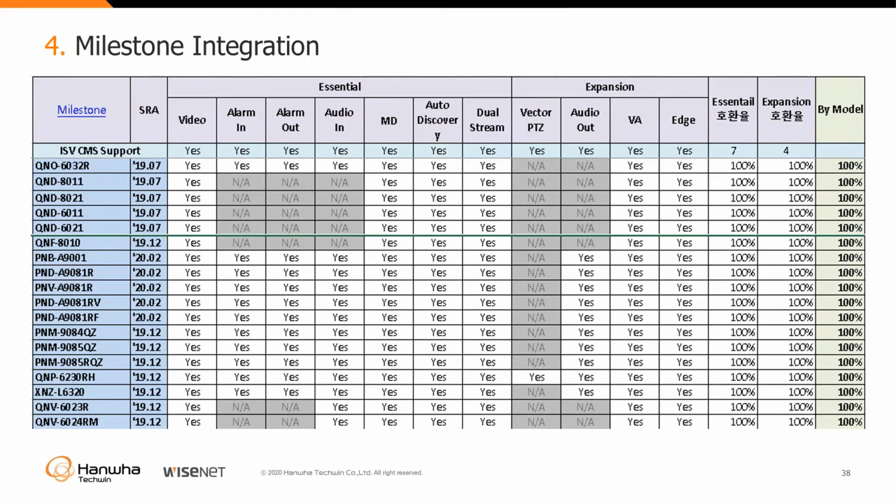So every single feature of the camera is available with Milestone, and we take the relationship seriously in such a manner that every single model that we have, we ensure that all this feature, for example, video input, motion detection, VA means video analytics, all of them are integrated and tested with Milestone.